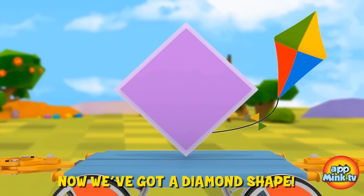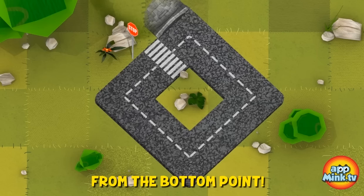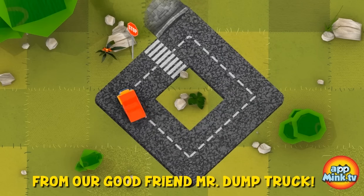Now, we've got a diamond shape. Most kites are diamond shaped, with the tail flowing down from the bottom point. To make a diamond, we're going to get some help from our good friend, Mr. Dump Truck.